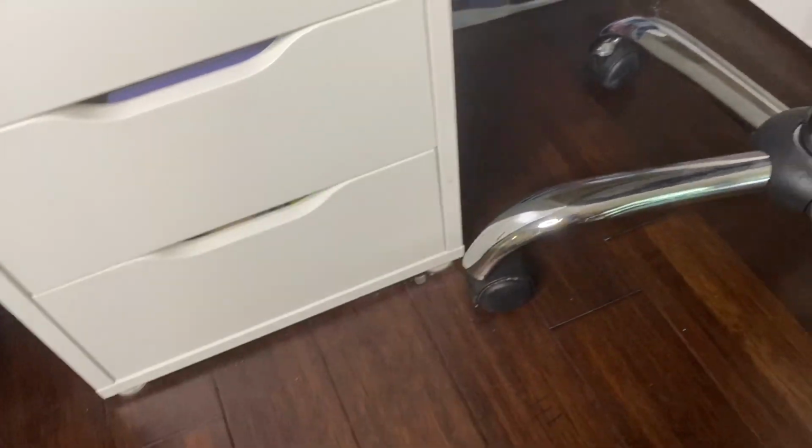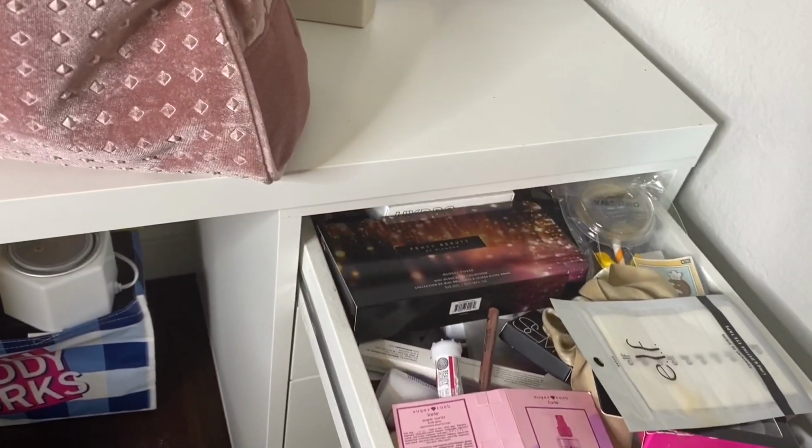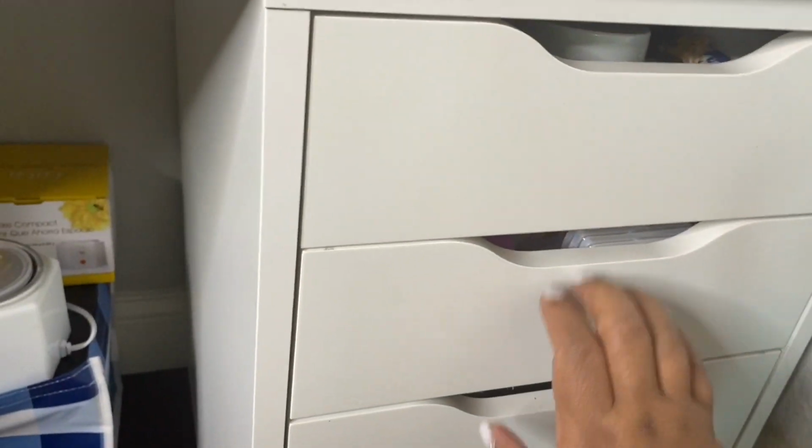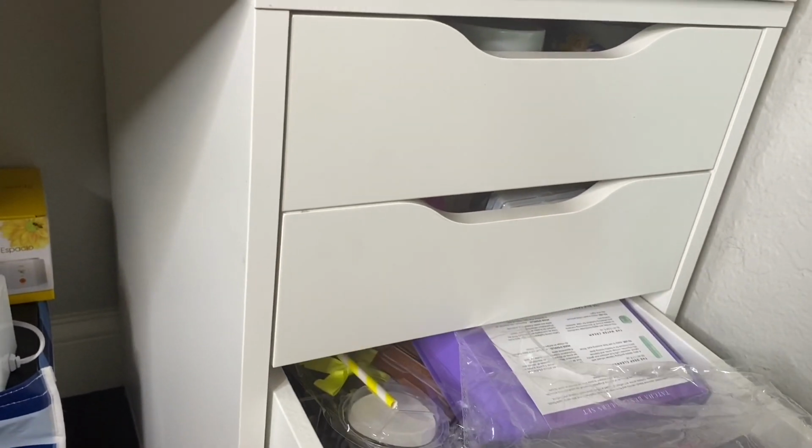So I'll be going through each drawer one by one, and I'll be getting rid of things that are expired, things that I don't use, and anything that is brand new, I will go ahead and give it away. Okay, now that I've shown a quick overview, let's go ahead and get started.